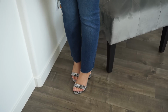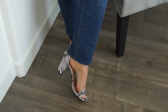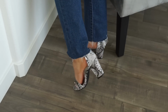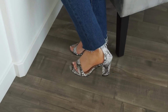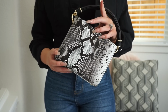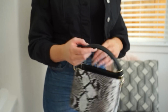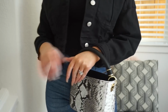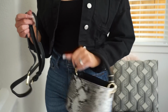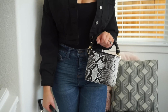I also picked up these super cute shoes. They are tiny heels. The heel is not that big and they're really comfortable. They are snakeskin. So to go with the heels, I got this super cute bag. It is so cute. It's super tiny, but I love it. Big enough to fit what you need. It also comes with this strap, but I honestly just like the look of carrying it like this. I think it's so cute, and it matches the shoes perfectly.